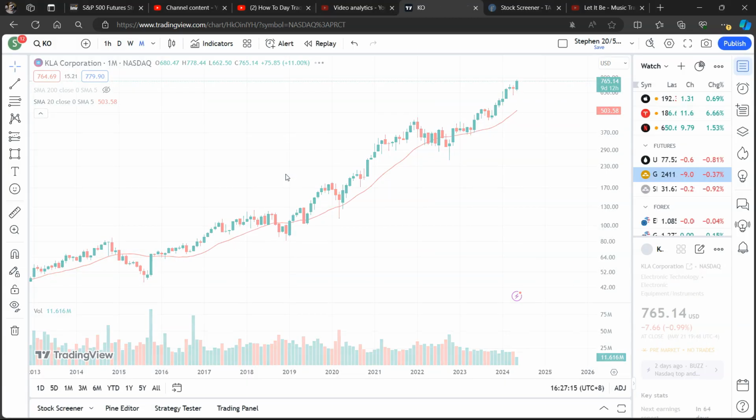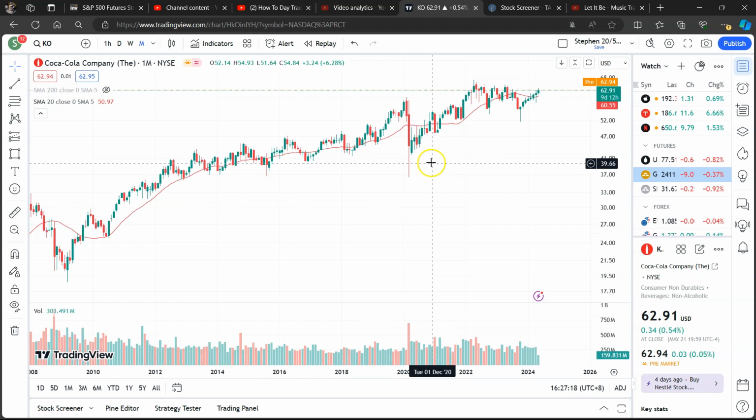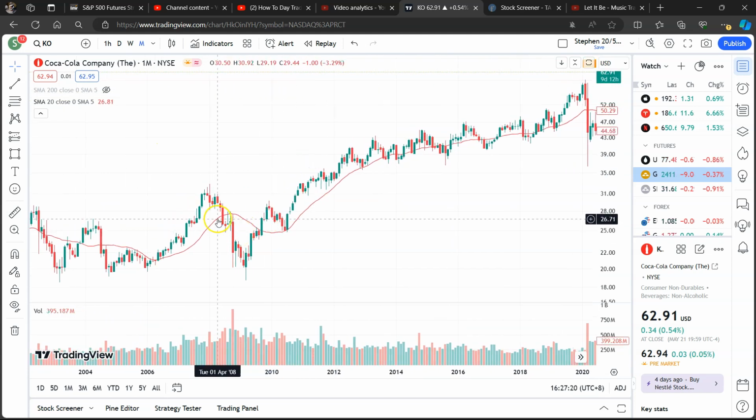Alright, now let's take a look at Coca-Cola, KO. Alright, this happened back in 2008. Very nasty decline, and then the handle formed. Alright, this is the cup, and then this is the handle. Now this is more like a textbook handle, because textbooks sometimes say that the handle can decline a bit. So whether it's flat or sideways trading downwards, it's okay as long as the cup and handle forms. You see the breakout, and then a very nice multi-year rise.